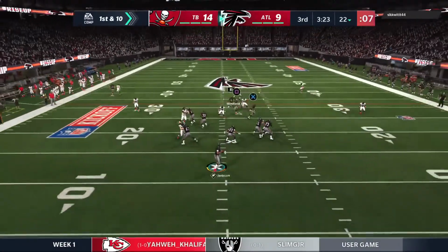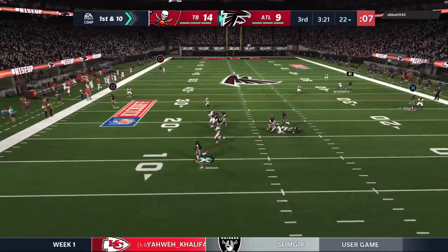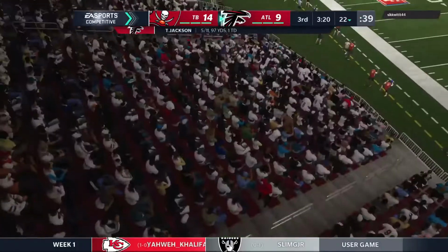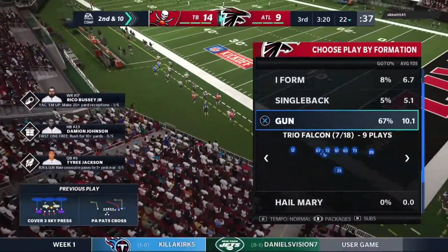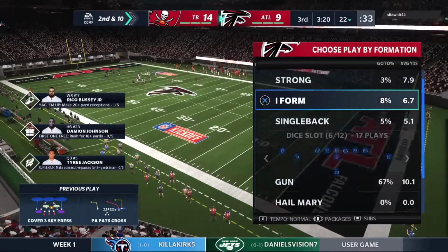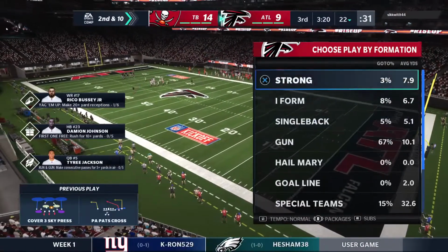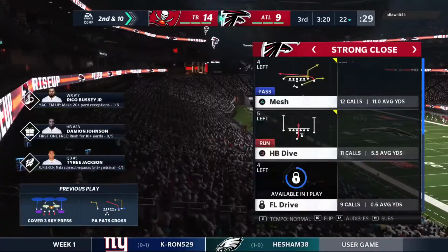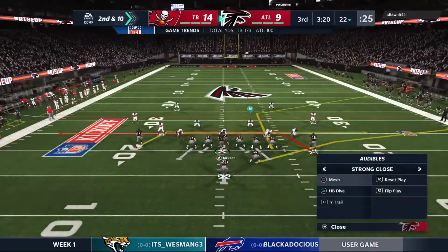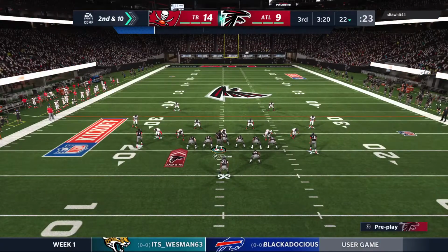Play action. Now Jackson. Steps away to his left. And nowhere to fit that football in. It's knocked away and incomplete. There on the coverage, knocking that one away, was Mike Edwards. Well, he certainly did a nice job improvising there, extending the play, hoping someone would come open downfield, but they never did. 2nd and 10, 3rd quarter of the season opener.